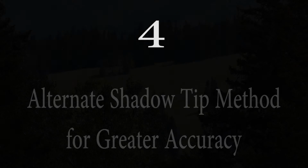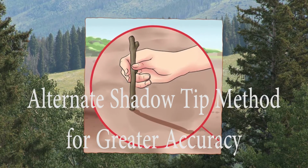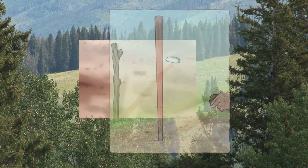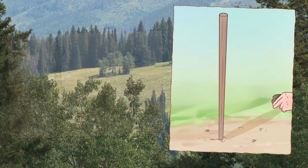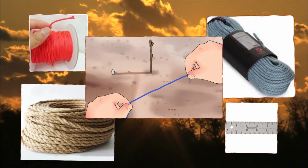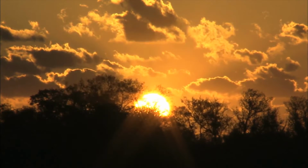4. The alternate shadow tip method for higher accuracy. Take a short stick and place it firmly into level ground. First, mark the tip of the shadow with a mark or small rock. Next, use a piece of string, line, rope, or something similar to measure the exact length of the shadow. The first reading should be taken in the morning or at least an hour before noon.